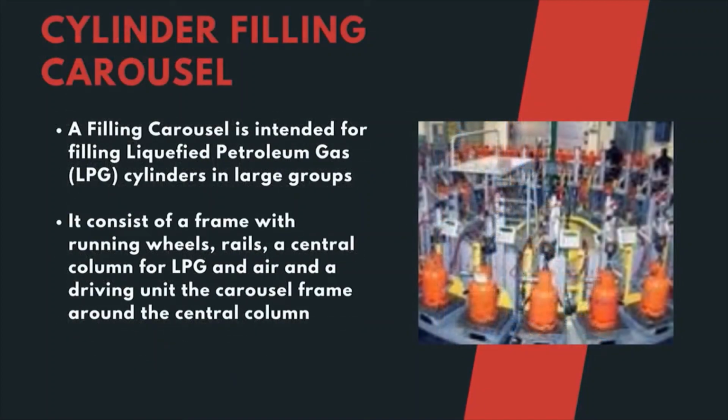Cylinder filling carousel. So this is the tail end of the refinery. Once the LPG is stored in the storage facility, from there the LPG is taken to the cylinder filling carousel, using which we fill the LPG into cylinders that can be used as domestic LPG. A filling carousel is intended for filling LPG in large groups. It consists of a frame with the running wheels, rails, a central column for LPG and air, and a driving unit, the carousel frame around the central column.